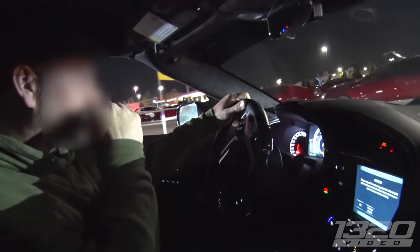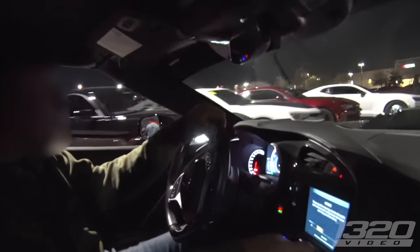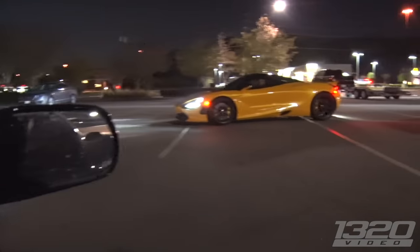I don't think I've been in a new ZR1 yet, to be honest. How much power is he making? Just under 800. To the wheels? Yeah. Beautiful. Looks like it might be pretty good for this group.